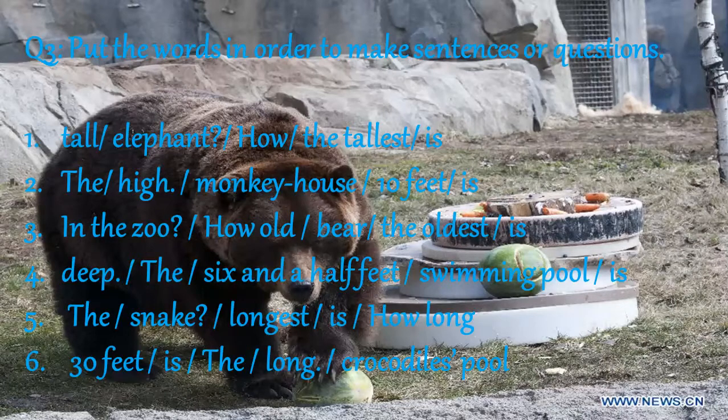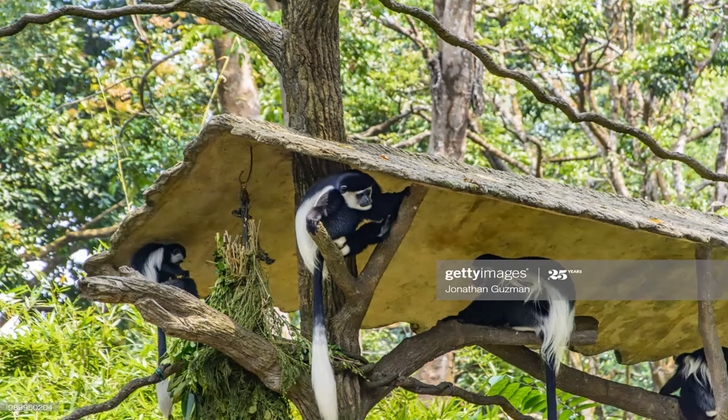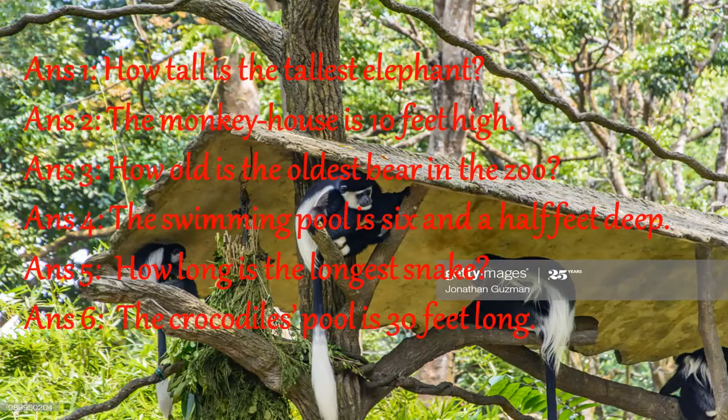Okay students, now look at these answers. Students, the words in a sentence must be organized in order to give a full, proper meaning. And we start any sentence with a capital letter. Answer number one is, how tall is the tallest elephant? We know that tall is adjective and tallest is the superlative degree.